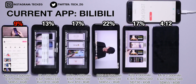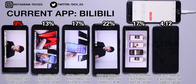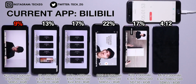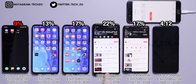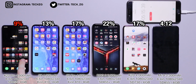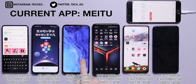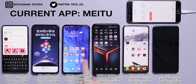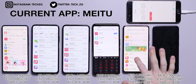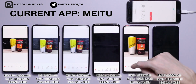The Xiaomi Mi 9 is finished. 4 hours and 12 minutes that one lasted, and the K20 Pro is under 10%. Interestingly, the Honor 9X Pro and the Redmi K20 are neck and neck. The Redmi K20 has an OLED screen, and both of the Honor devices have LCD screens. At the moment, it doesn't seem to be affecting battery usage on those two devices as compared to the OLED screen competitors.